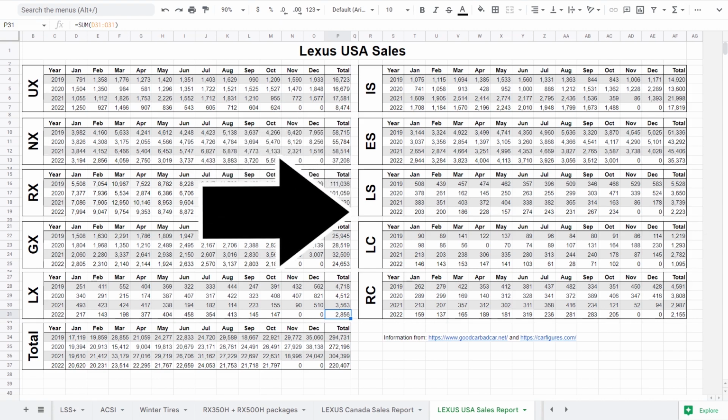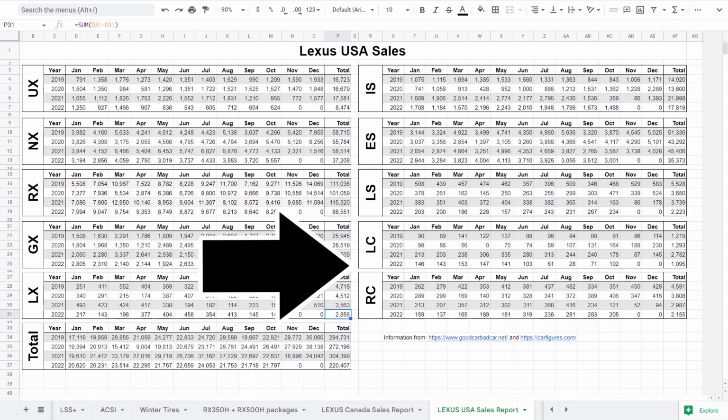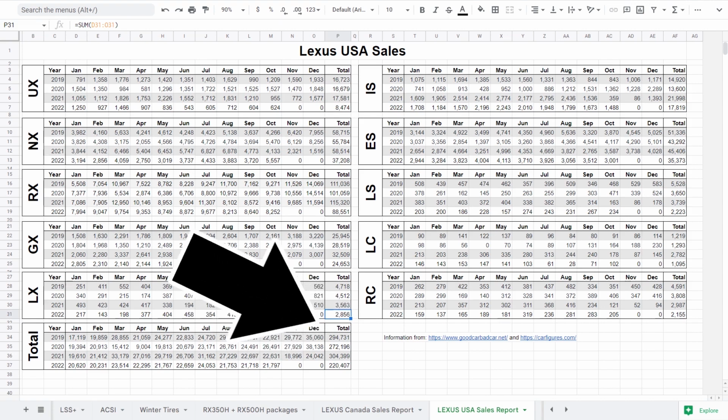The LS has been dropping year over year, so most likely we're going to see a drop again. LC, we're not expecting this to be a high seller. So when you look at it, 1,000 is not bad. It probably will meet the 2020 mark. Then the last, RC. RC has always been a low selling one too. And when you look at it, you're probably going to hit close, but probably still below 2021's number.